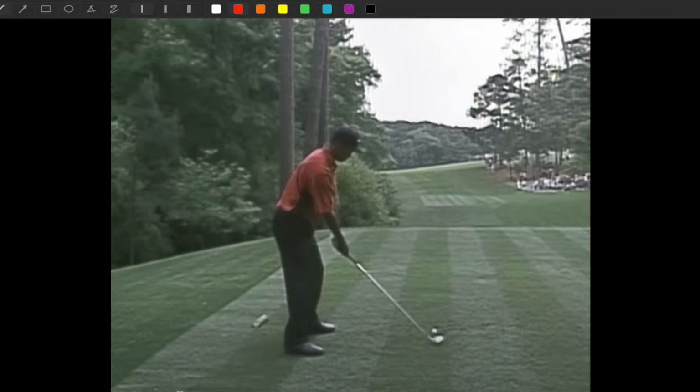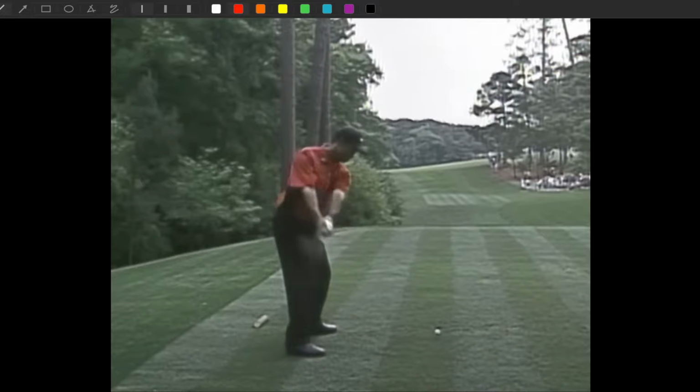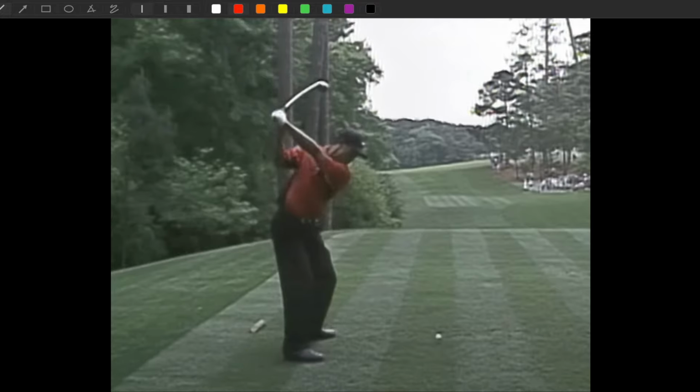When Tiger first came out on tour, he played with a stronger left-hand grip. He got the club quite steep late in his backswing and actually played his golf from a shorter backswing position. Now, this is a fraction across the line. If the swing would continue to parallel, it would actually be across the line. So even though it's short, it is still technically across the line.